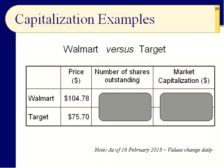And so let's take a look at a couple of examples. Here's a couple of mom-and-pop shops that sell stuff in Walmart and Target. No, right, multinational. Well, actually, big companies. I shouldn't use the word multinational, for a reason I'll tell you here. Walmart, on this day, the 16th of February, ended at 104.78. Target ended at 75.70. And you might think that Target's a little smaller than Walmart. Wait a minute. You know that right. Target isn't even a multinational company.